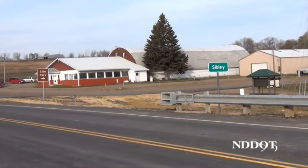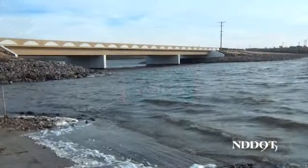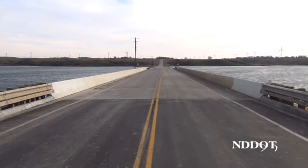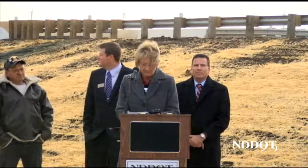Another big accomplishment was the completion of a project on North Dakota Highway 26, replacing the bridge that crosses Lake Ashtabula near Sibley. The new bridge is 32 feet wide and was built in 2 phases to allow traffic flow during construction. Barnes County Commissioner Cindy Schwehr praised the department for their efforts.